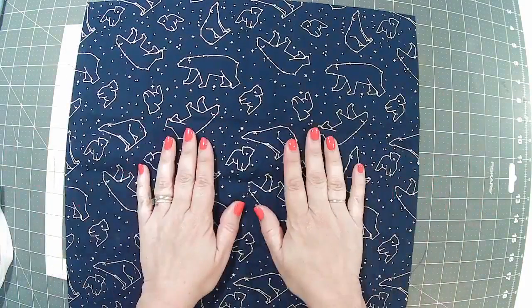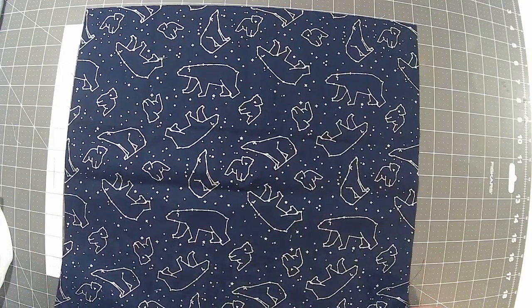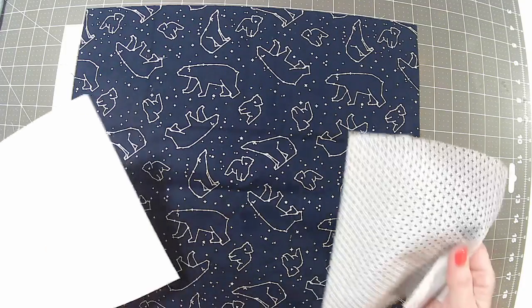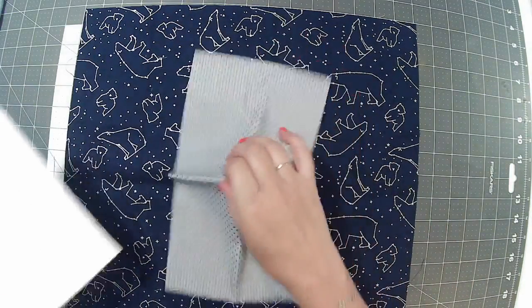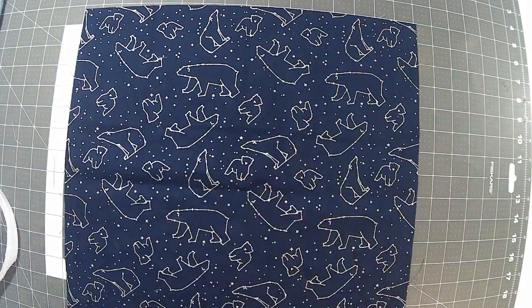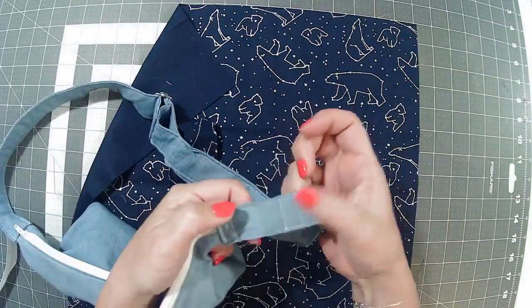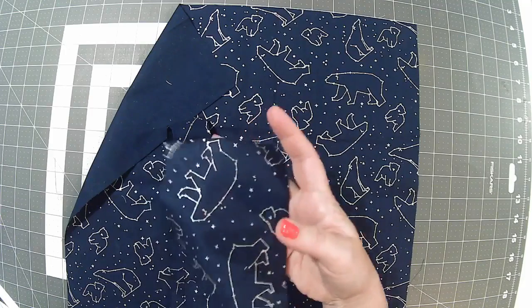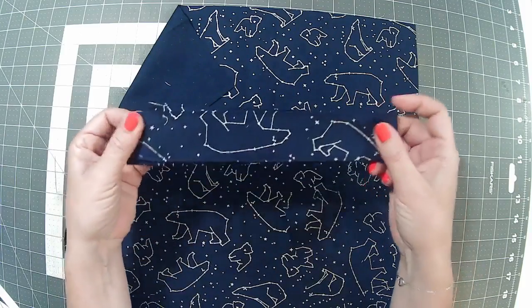So I've cut a 16-inch square out of my outer fabric, and I cut a 16-inch square out of my inner fabric as well, my lining fabric. If you're going to put a pocket on, you need a pocket piece out of your lining, which is 6 inches by 11 inches. Sorry, 6.5 by 11. And then for your handle and your little fixing bit for your D-ring, you need 2 pieces, which are 4 inches by 6.5 and 35 inches by 6.5.